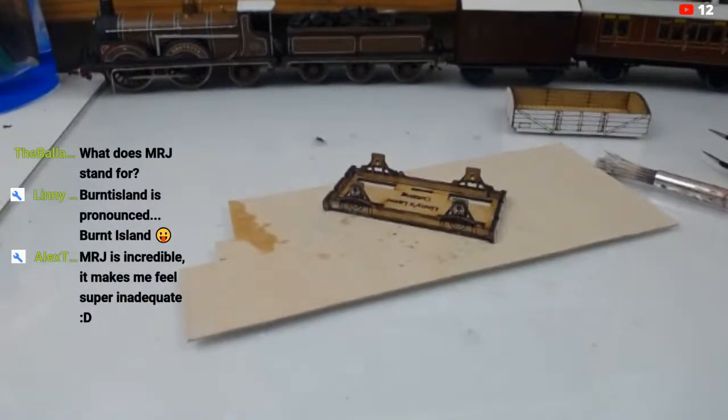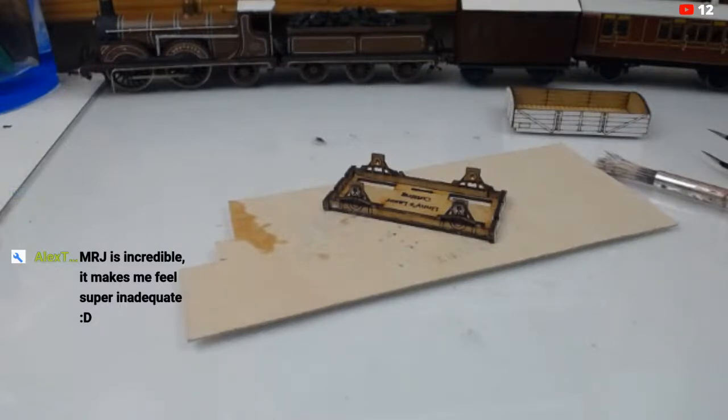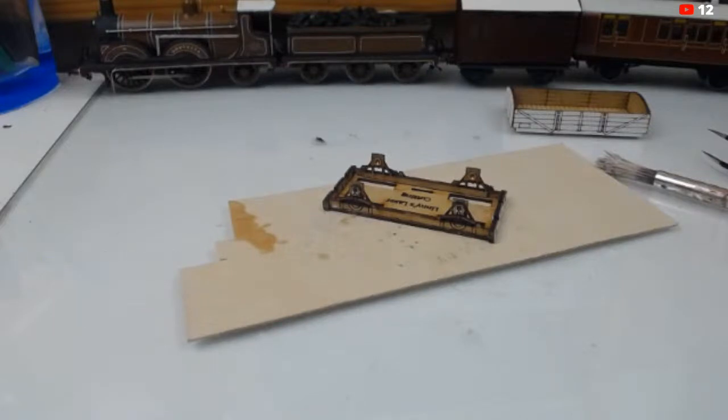First about Burnt Island. I'm actually aware of that. I've been told several times. I choose to ignore it and pronounce it how it's said. MRJ's good, makes super inadequate. Yeah.